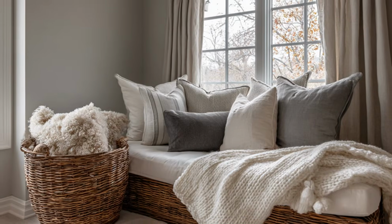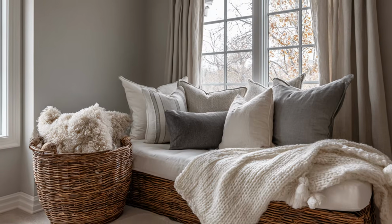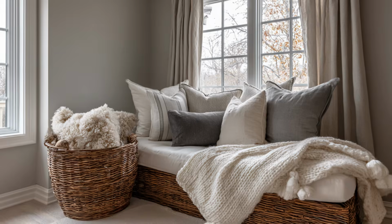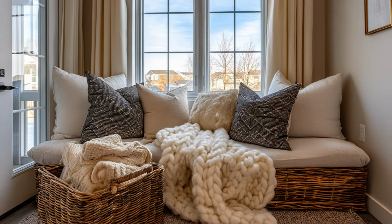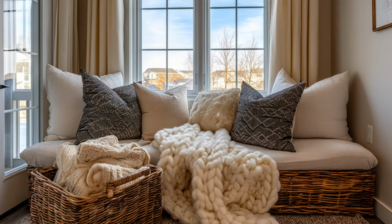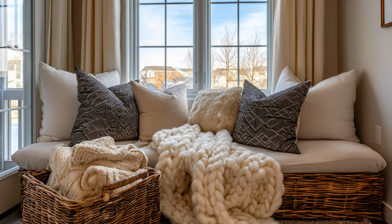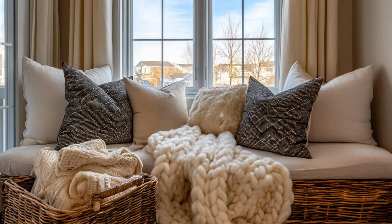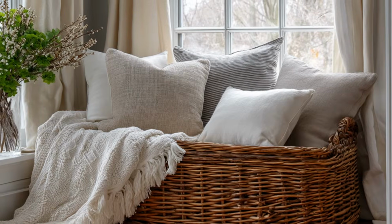Budget-conscious decorators can easily embrace this look with secondhand finds, thrifted textiles, or DIY pillow covers. Focus on touchable materials, cotton, wool, linen, and stick with that soft neutral palette. With the right textures layered thoughtfully, even a small studio can feel like a designer retreat.